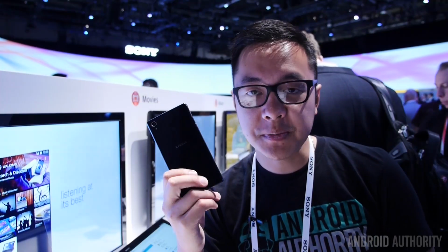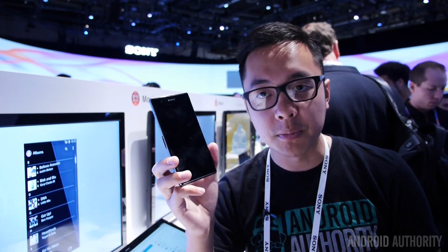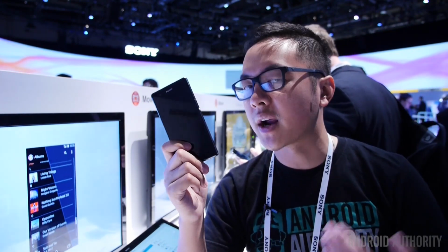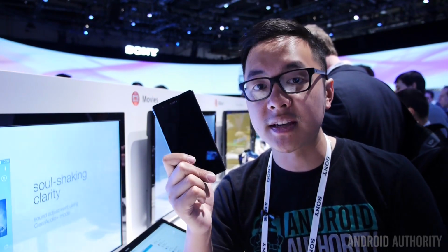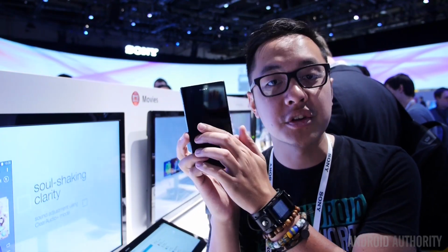So the Sony Xperia Z1S is coming to T-Mobile, so you'll be able to take advantage of their no contracts and whatnot and be able to get your hands on one of the best phones of 2013, now updated for a 2014 audience in the United States.